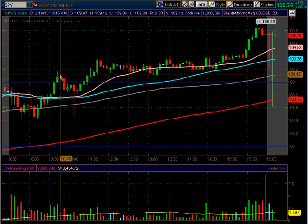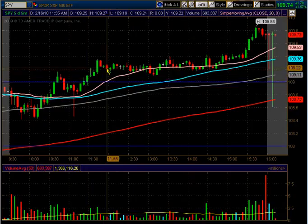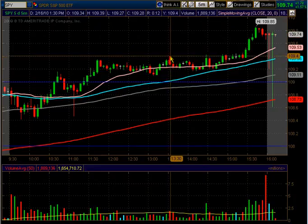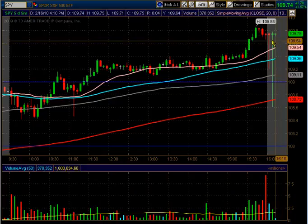In fact, we broke above the highs, chopped around them for maybe about an hour, and then just chopped sideways for most of the day under this 109.30 area, 30 to 40, and closed pretty much on the highs of the day with a slight pullback.